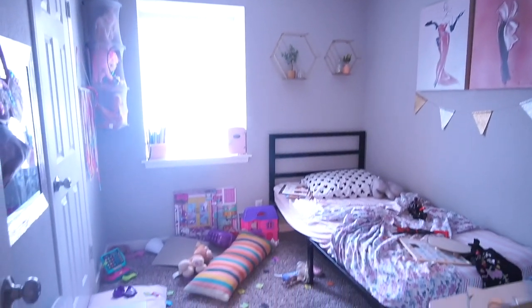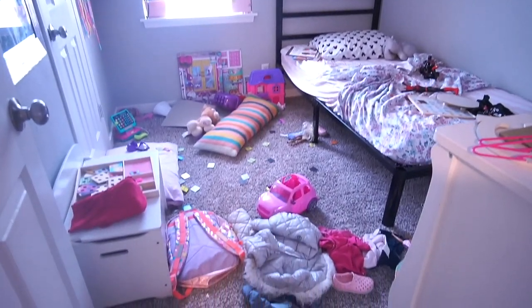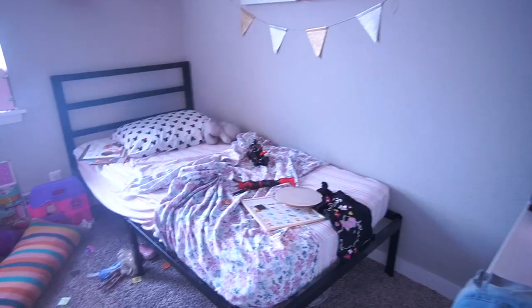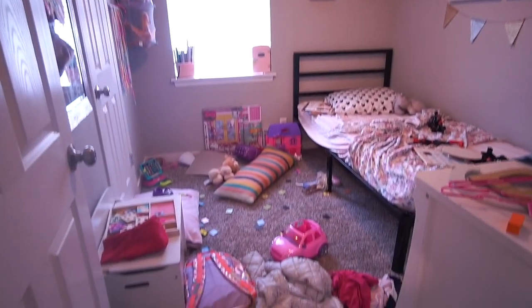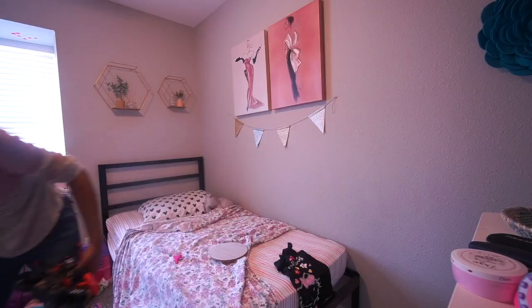So here's Little Miss London's room. We did move it back because she does like it better like this. So we probably won't be changing it anytime soon. Rather just adding some new things for her because we did have to switch some things up.